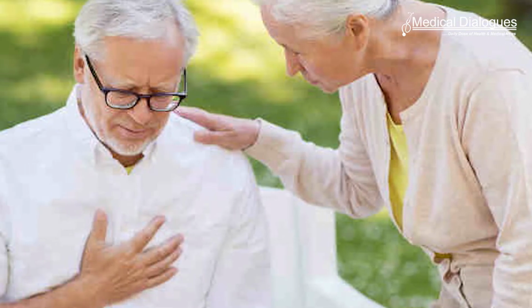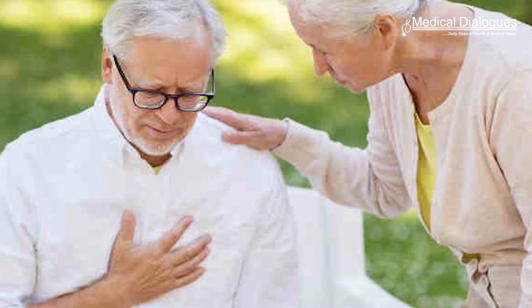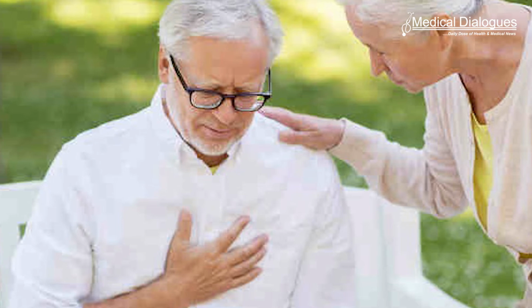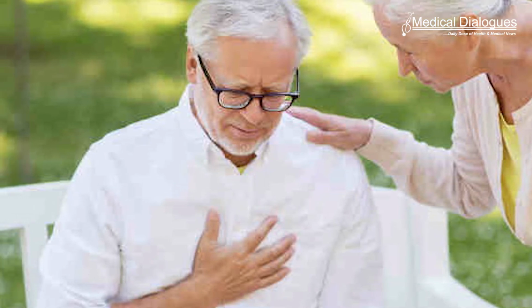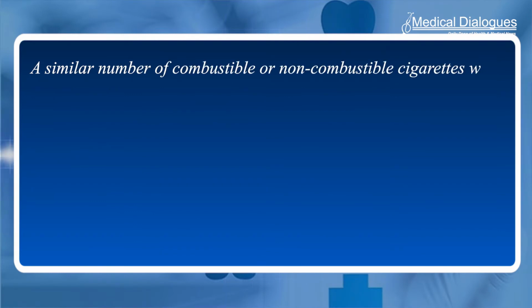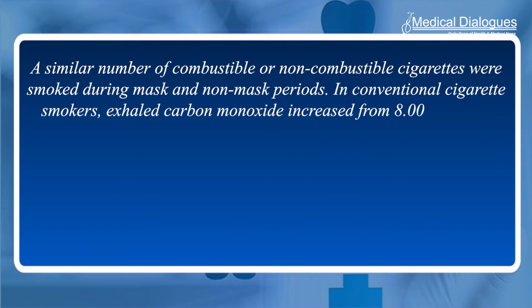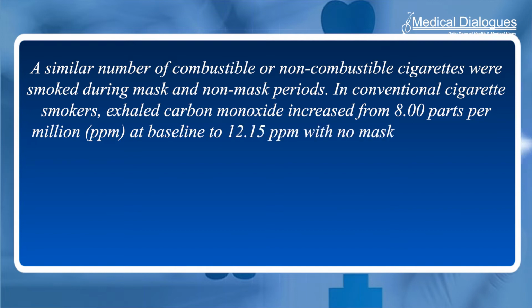Individuals with known cardiovascular disease, hypertension, diabetes, dyslipidemia, chronic kidney disease, or atrial fibrillation were excluded as these conditions may affect vascular function. A similar number of combustible or non-combustible cigarettes were smoked during mask and non-mask periods. In conventional cigarette smokers, exhaled carbon monoxide increased from 8 parts per million at baseline to 12.15 parts per million with no mask and 17.45 parts per million with a mask.